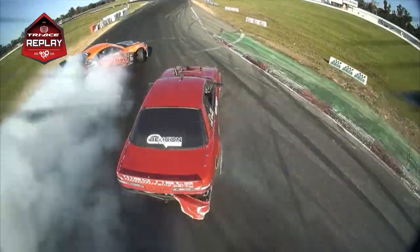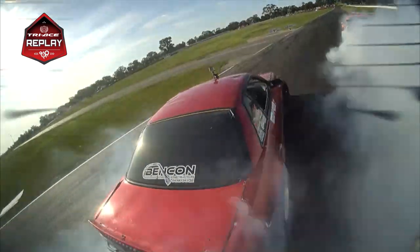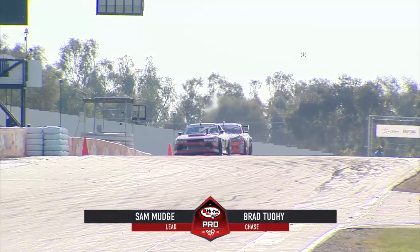Wide outside zones, lots of tyre smoke, but Mudgy just right there hassling him like a little bulldog in that S13. Well, he is like a little bulldog, isn't he? Only he's about 6.5 foot tall, so we'll wait till he gets out of the car, see what he says about the bulldog comment. Here we go, he leads us out, Sam Mudge.